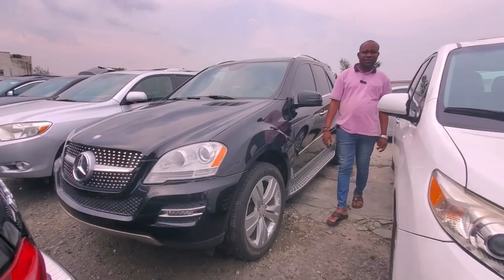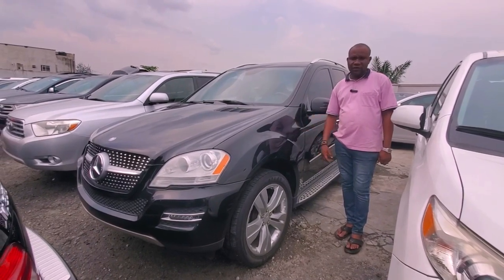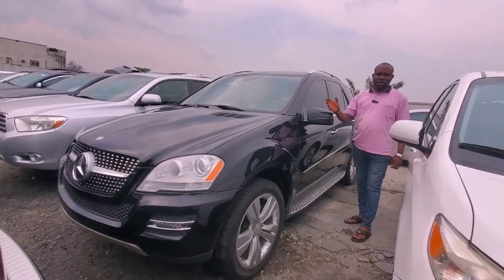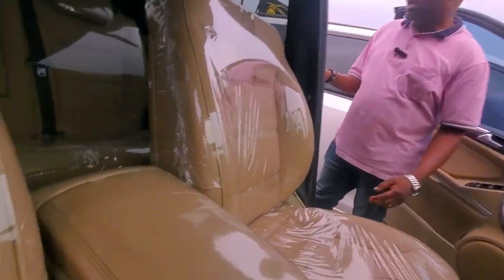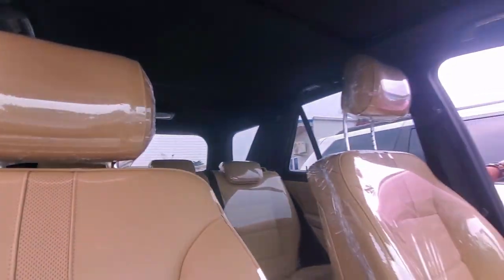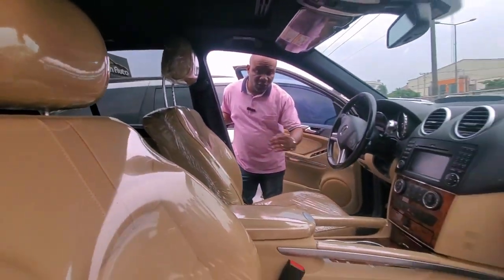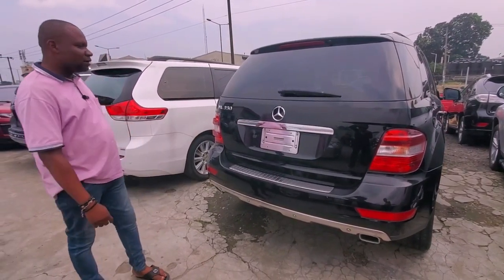This is a Mercedes 4MATIC 2011 model, sweet, accident free, salvage free. The rim is 20. Also take a look at the interior. This interior, lovely. A 2011 ML 4MATIC. Sweet, accident free, salvage free. Let's also take a look at the back. Yeah, this is the back view. A 2011 ML 350.